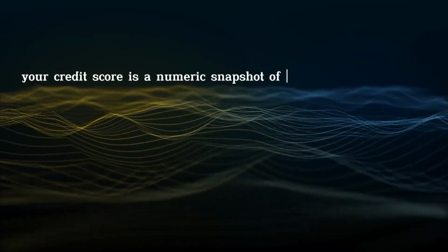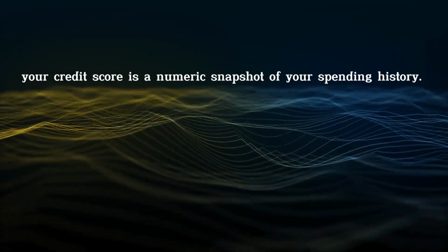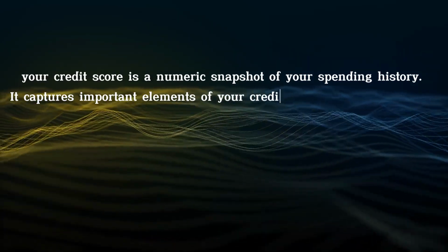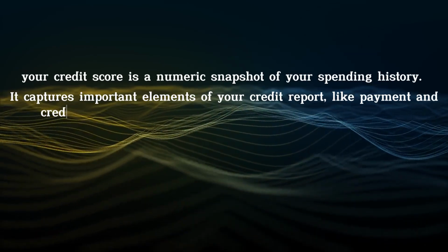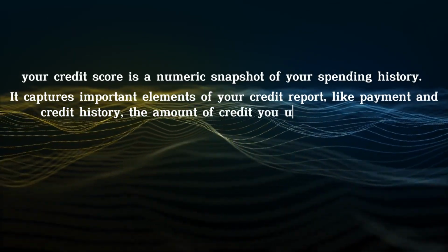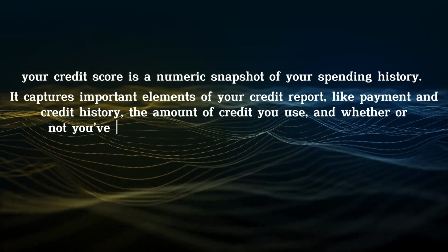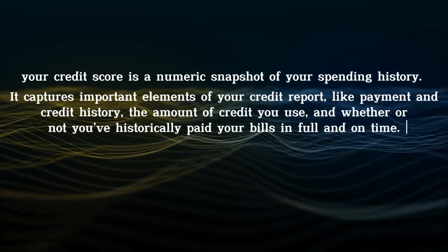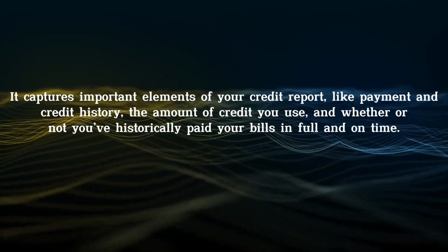Your credit score is a numeric snapshot of your spending history. It captures important elements of your credit report like payment and credit history, the amount of credit you use, and whether or not you have historically paid your bills in full and on time.